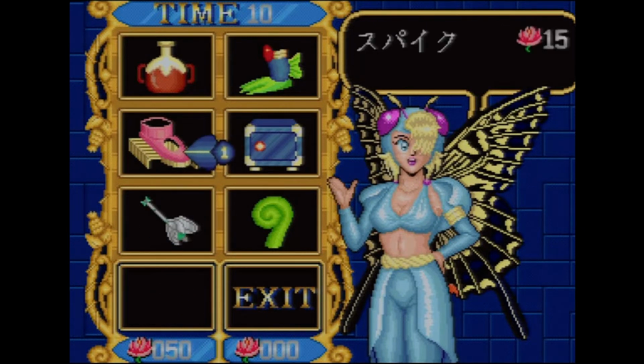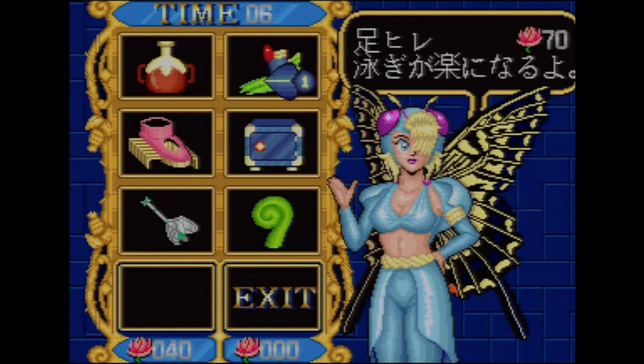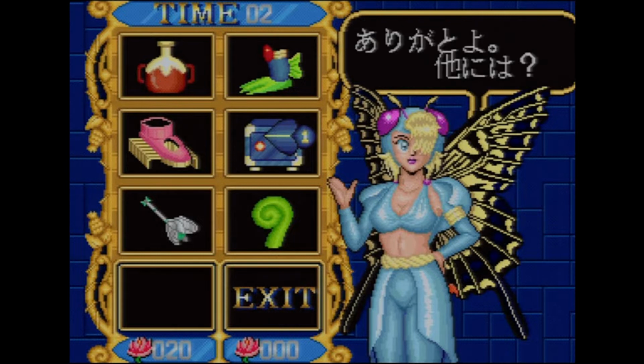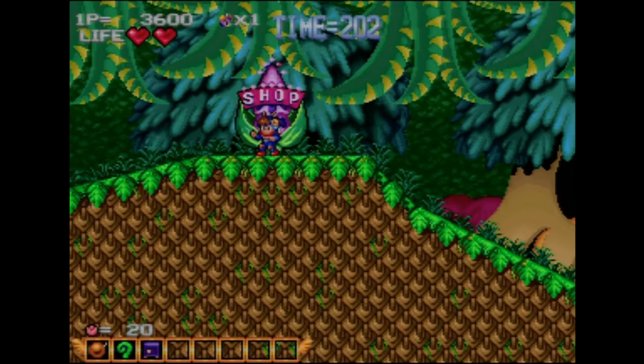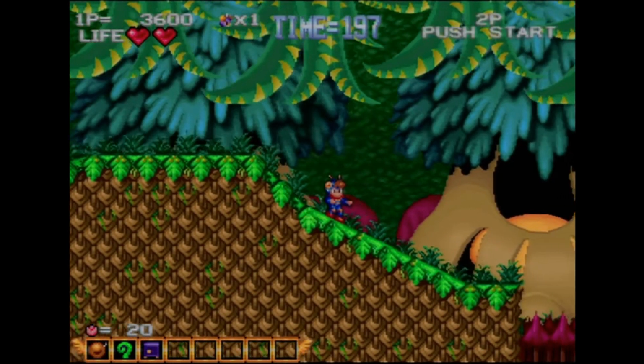So I'm going to buy, I don't know what that is, but I'm going to buy that. Unfortunately, because it's in Japanese, I don't know what these things are. But I've got 20 left, so I'll buy one of those as well. I think that saves you a life or something like that. Still got 20 left, so let's buy that thing as well. Yeah, I powered up some stuff. I don't really know what I powered up, but there we go.